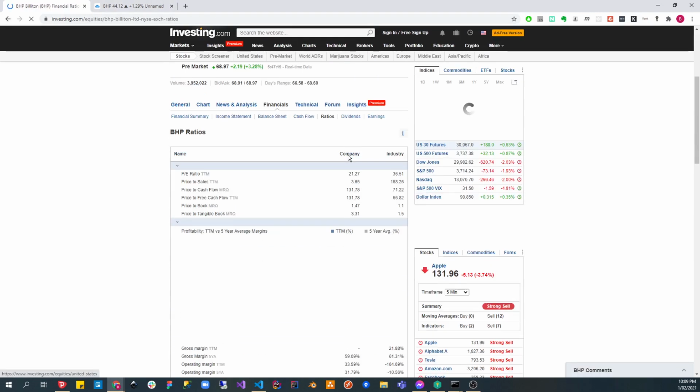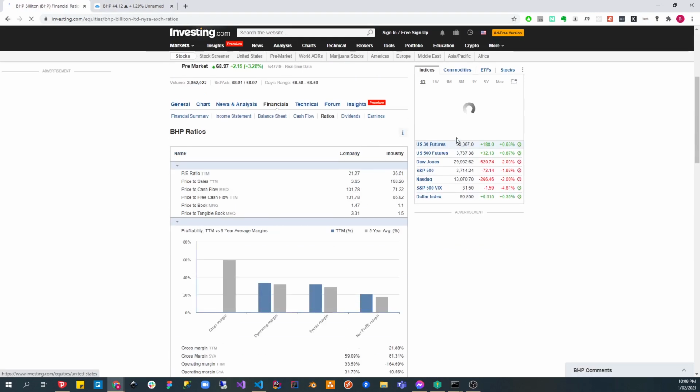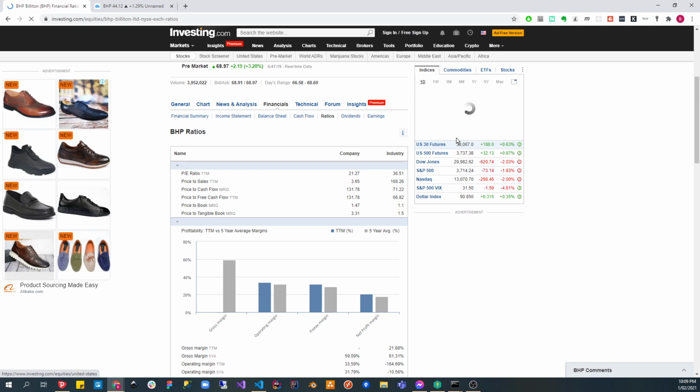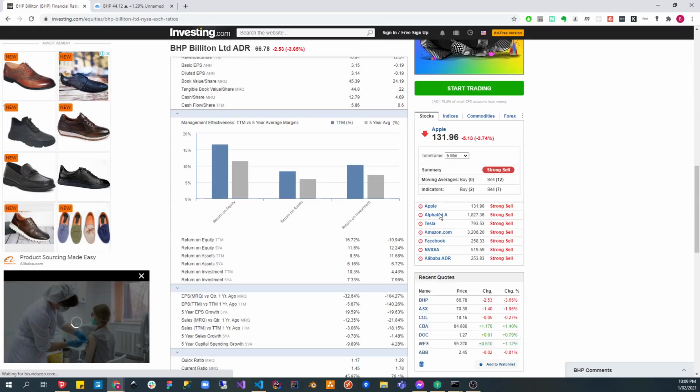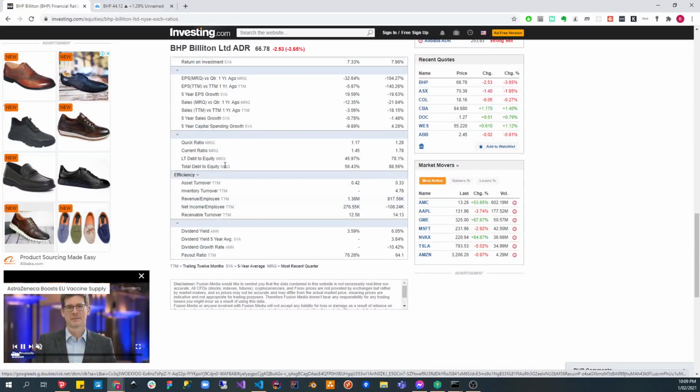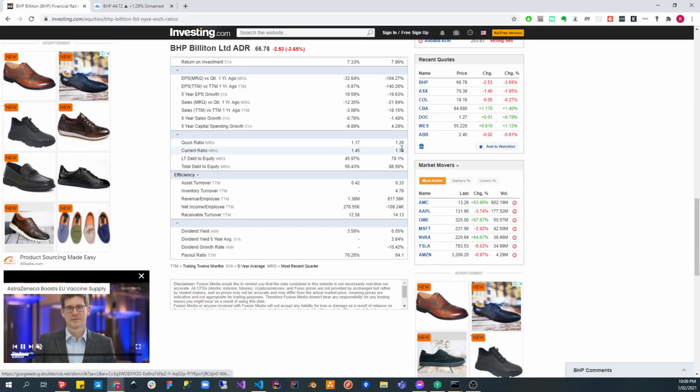Give it a few seconds. P/E ratio 21. Not bad for a really big company. It's a multi-billion dollar multinational company too, so that's good looking. All right, let's move down to quick ratio 1.17. Again, that's impressive considering how big it is. So it has enough cash to last for 1 year, or a little bit more than 1 year. And its dividend yield is 3.59%.